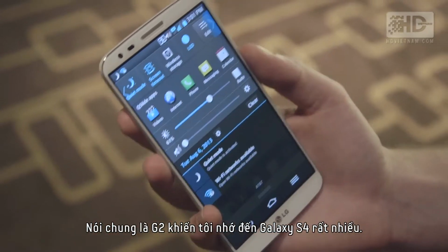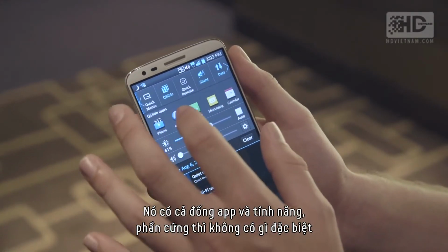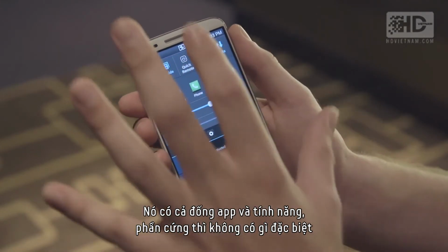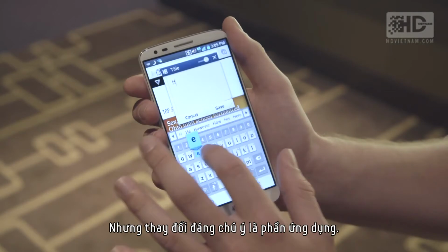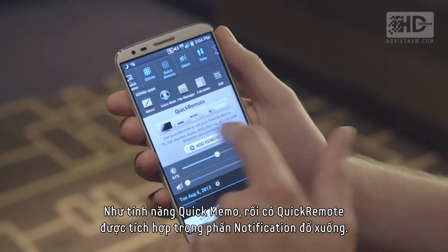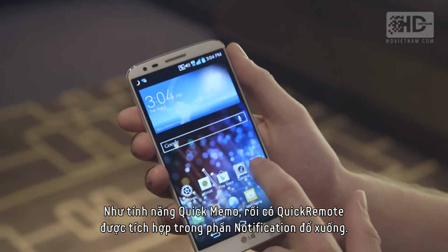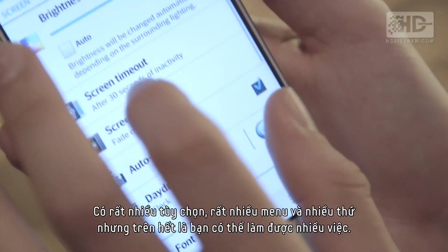So in all, the G2 reminds me a lot of the GS4. It's a ton of software features. It's not particularly exciting hardware, though LG is doing a couple of interesting things here with the buttons on the back. But really the move here is software. The quick memo stuff, there's the remote that you can use and even offers the remote in the notification pull down. There's a ton of options, a ton of menus, a lot going on, but ultimately a lot you can do as well.